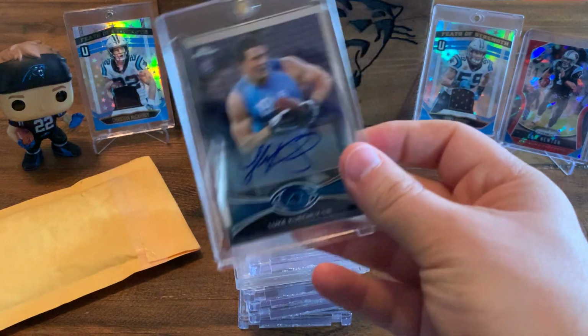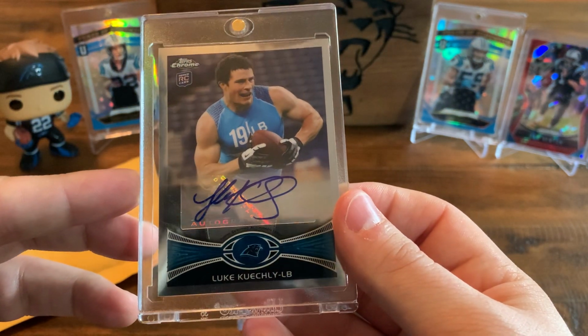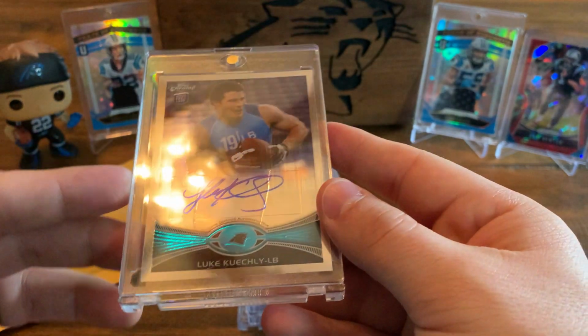And so this will look familiar. This is the Kuechly rookie. It is not the refractor, but it is the autograph. So I picked this up in a lot off eBay. Got this in the Cam Newton rookie card for a pretty good price, and getting a lot of camera here.